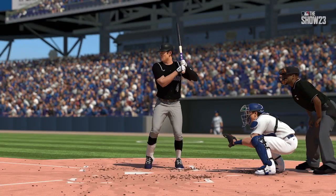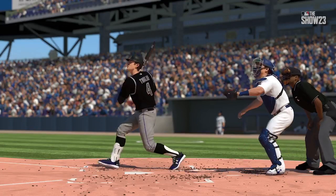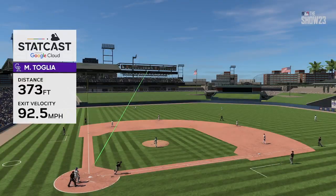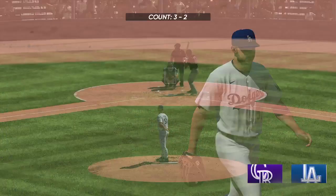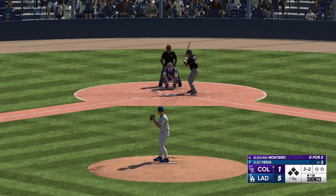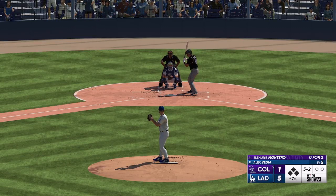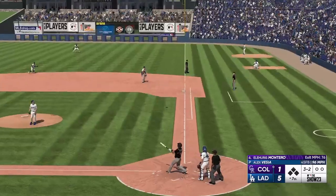Knew what pitch he wanted to hit. Spit on some other pitches in this at bat. Was very patient. And it paid off. It appears Dave Roberts is on the mound now. Alex Vesia. And he's got a nice lead to work with, so he should come in throwing strikes, attacking these hitters. And now, Elehuris Montero.